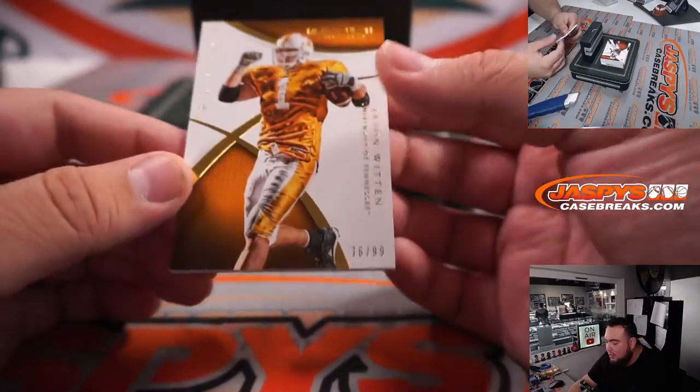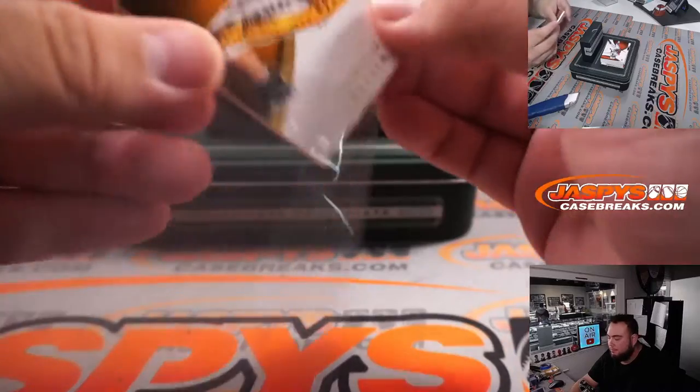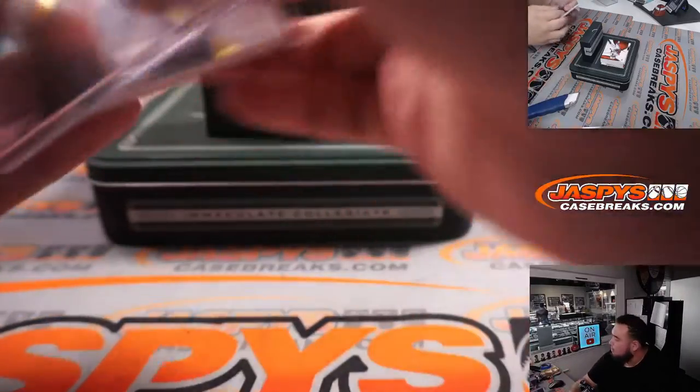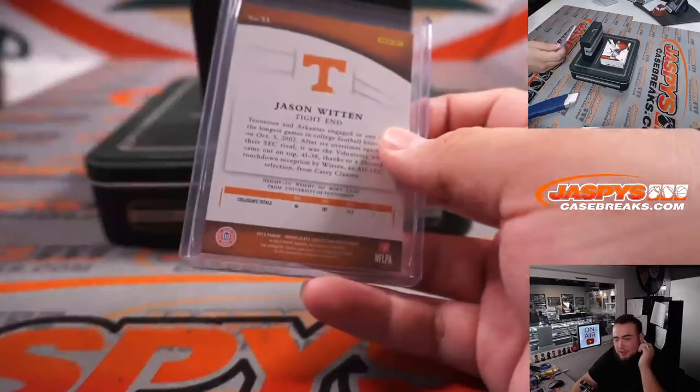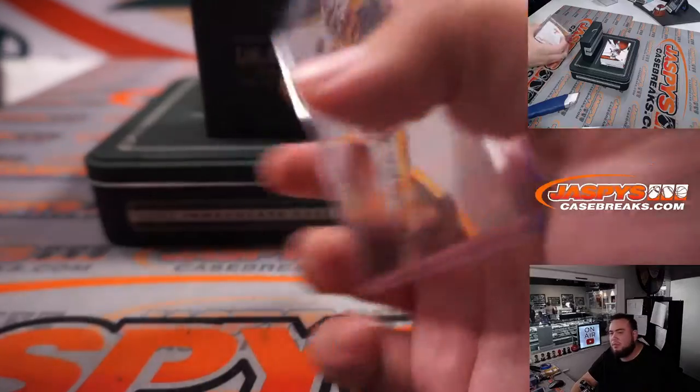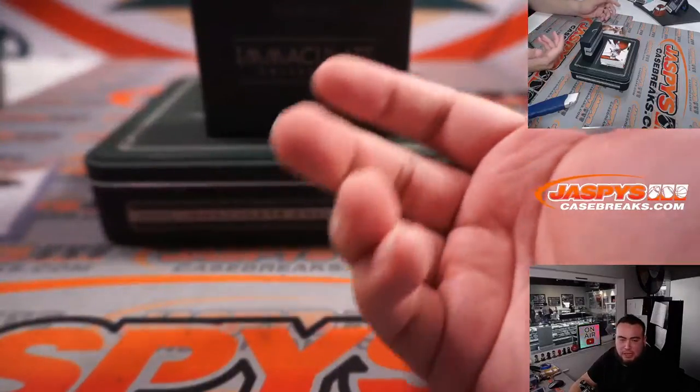Jason Witten, 76 out of 99. I guess technically this gives you 8 cards, but 2 of them are base. So NT gives you 6 autos and memorabilia cards, and you probably get a couple of base cards too.